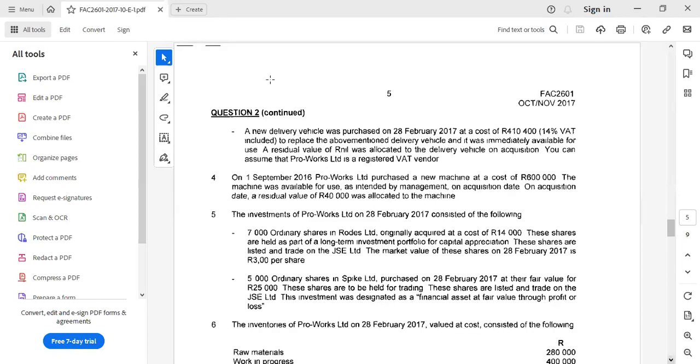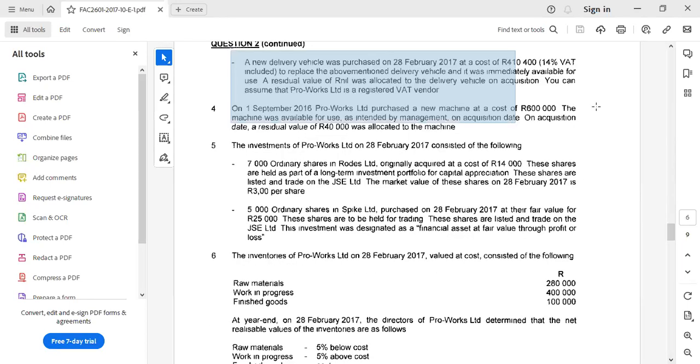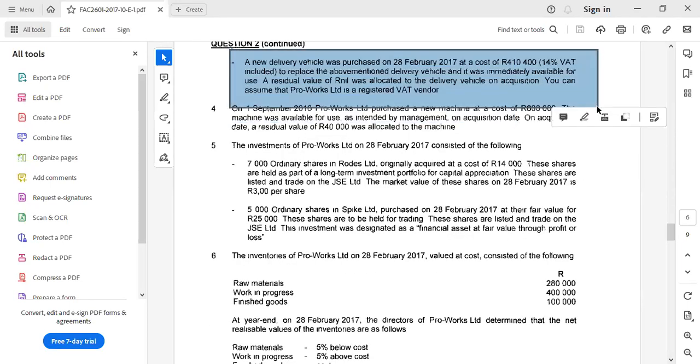Finally, then there was also a new delivery vehicle which was purchased at 10,000, 14% VAT included, to replace the above mentioned delivery vehicle, and it was immediately available for use. A residual value of new was allocated to the delivery vehicle on acquisition date. You can assume that ProWorks Limited is a registered VAT vendor.